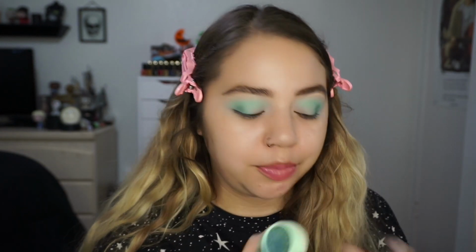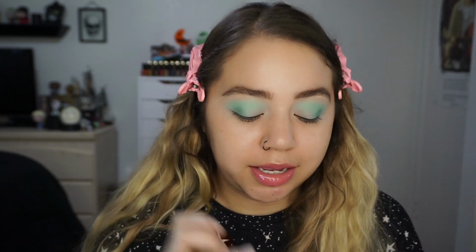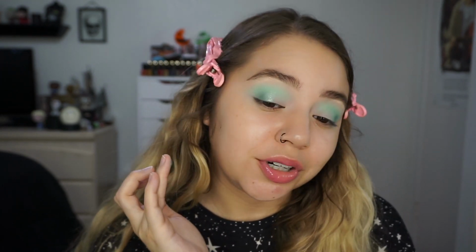Okay, I'm going to use one of the Super Shocks. This one is Mint For You. And it looks darker than it does in the little pan, but it comes off really pretty. So I might put this on like the outer part over here. Ooh, that's really pretty actually.